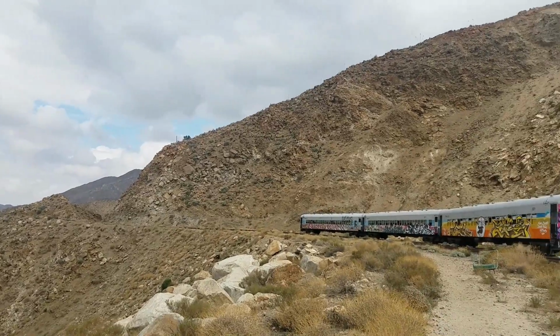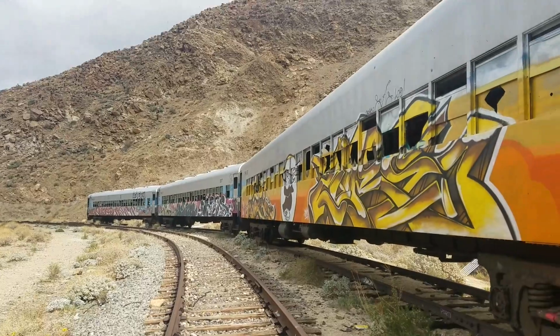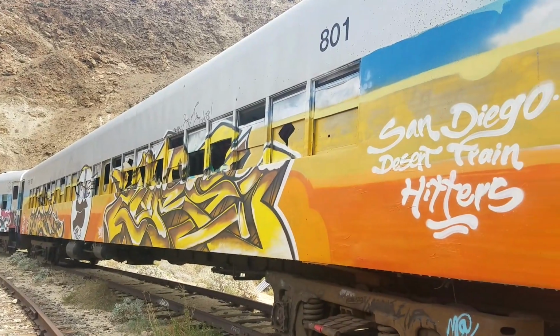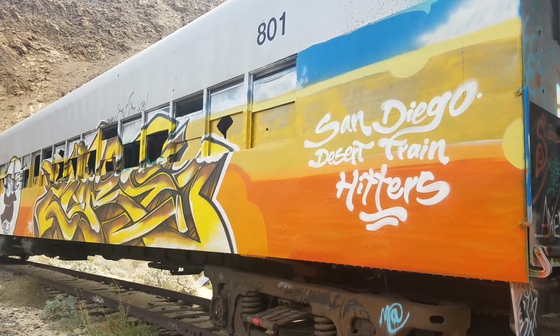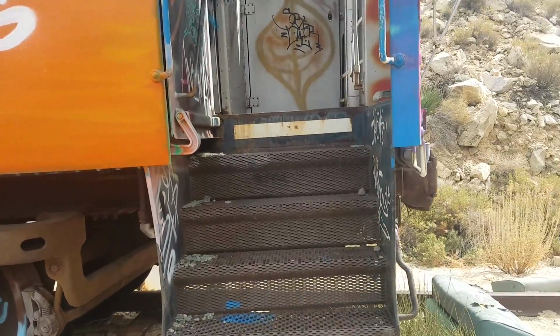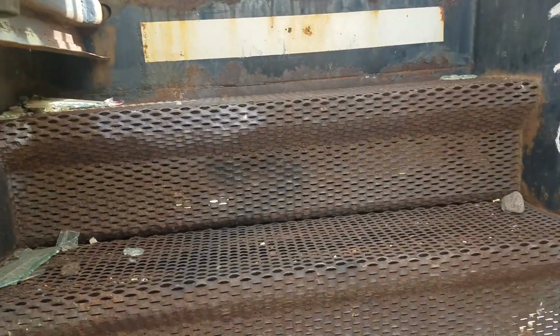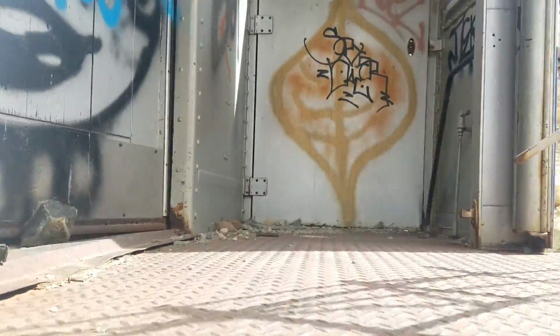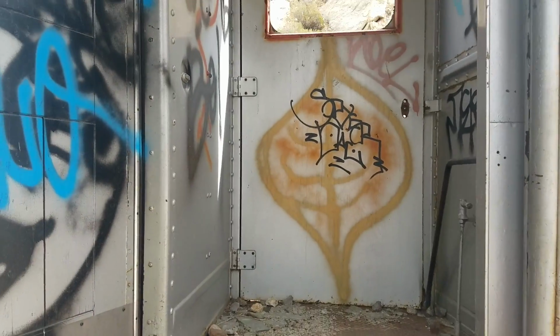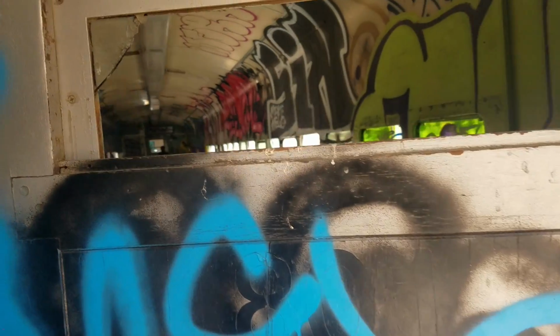More abandoned railroad cars. How did these get all the way out here? Wow. Look, the San Diego Desert Train Hitters were here. Huh, guess we might as well climb aboard and see what's in this one. Grab a hold of this handle. Ooh, spooky. Door.